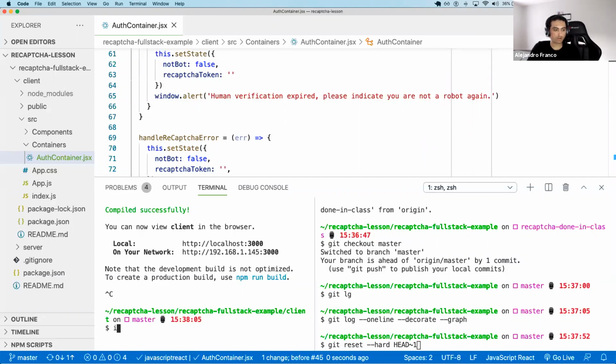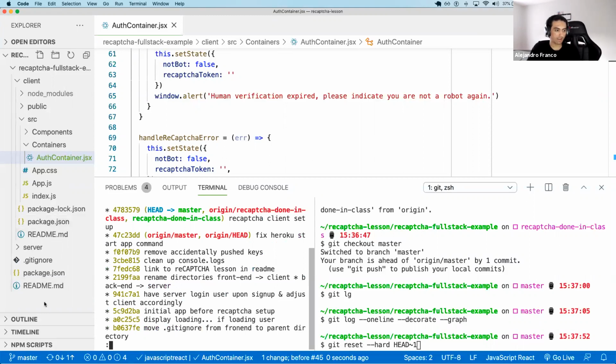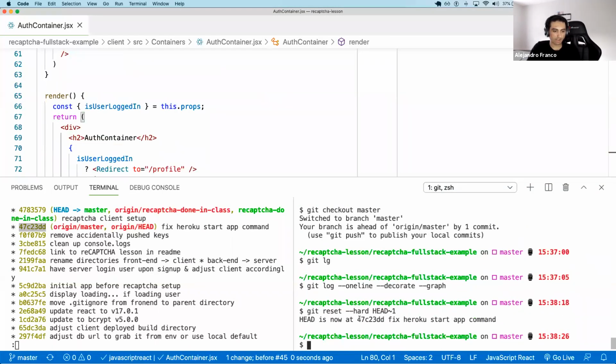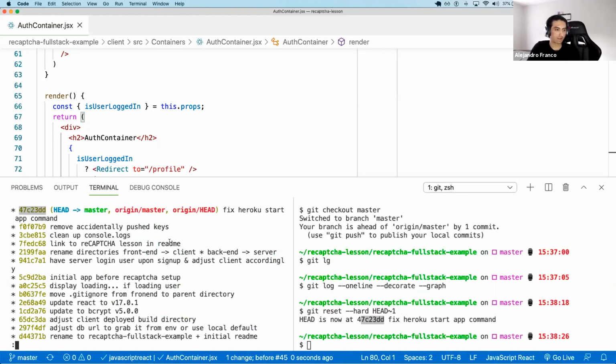And if I go git log here, one line decorate, so you see how the head is on that commit that I had done. I'm gonna point the head back to this point. So now the head is at 47C23. And when I do git log now, I see that the head is there. So the commit that I had done there is gonna disappear. So I sort of brought the head back, but that's not the main point of this lesson.